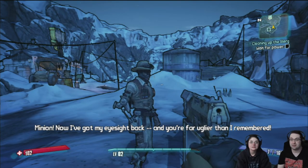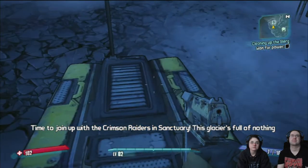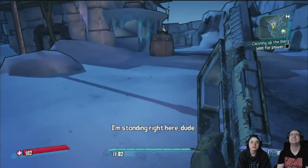Minion! Now I've got my eyesight back. Woohoo! You're uglier than I remembered. Time to join up with the Crimson Raiders in Sanctuary. This glacier's full of nothing but murderers and jerkbags. Like that Hammerlock dude. I'm standing right here, dude.